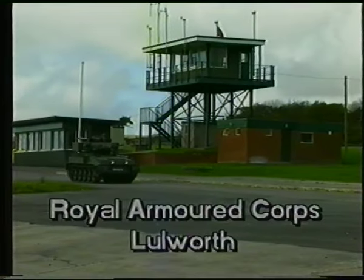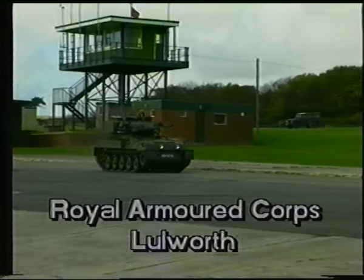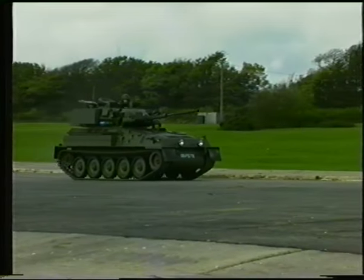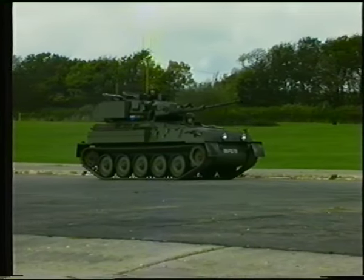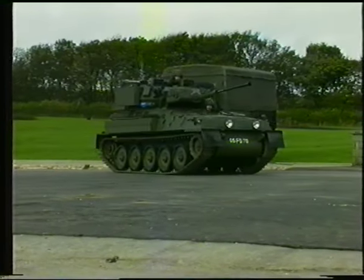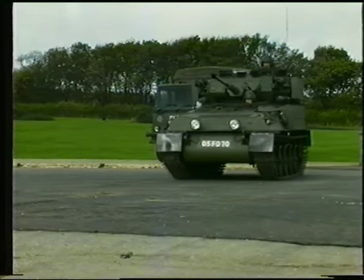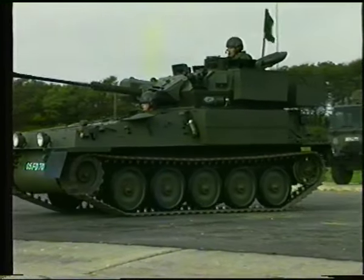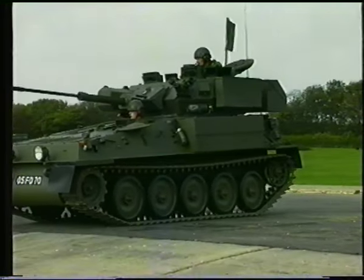After the theory comes the practice. Once trainees have qualified on the simulator, they go to the gunnery school at Lulworth for training in live firing. Instructors seconded from the Household Cavalry have an important role here at Lulworth. They help train soldiers from other regiments, as well as their own, both on Scimitar and other types of armour.